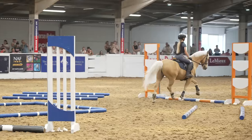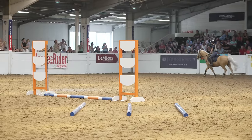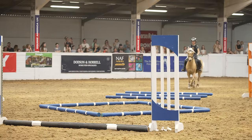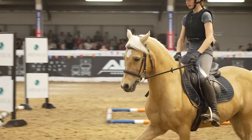Turning left at the end, Harlow, over your diagonal blue poles, over the black poles between the wings. You're doing a great job. Keep looking for your turn, so always knowing where that turn is. Fab. Very good. And then back down the centre line again.